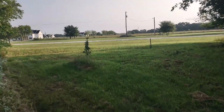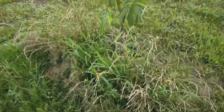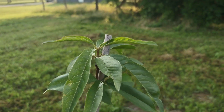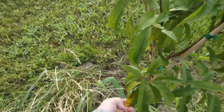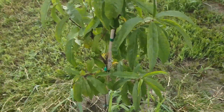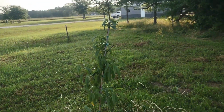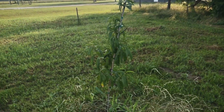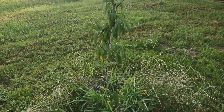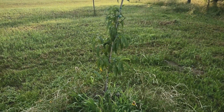Okay, let's take a look at the peach tree. Yes, it needs to be mulched because that's a mess. It is not getting much taller. But, oh, and I got some leaf damage. Yeah, we'll see how it does. It's healthy, it's not dying, so I'm not too worried about it at the moment. I'm hoping it's putting out a root system underground. If anyone knows peaches well, can you put a comment? Is this growing a big root system?